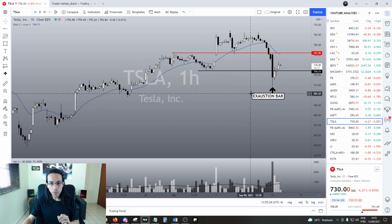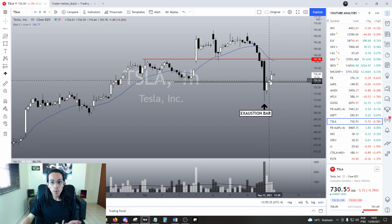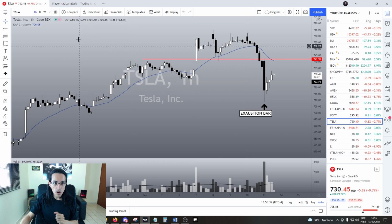And I did a tweet about Tesla, about this possible exhaustion bar, and if it closes above this black line at $724, it's going to be good. And then it did close above this price level. Right now it's just bouncing back up. I think you're going to see a rally, right?